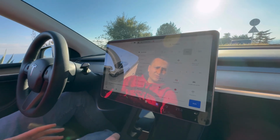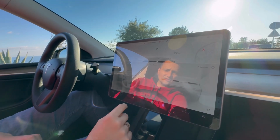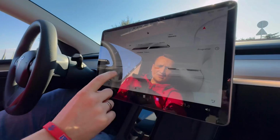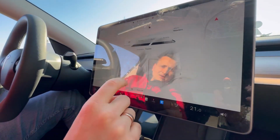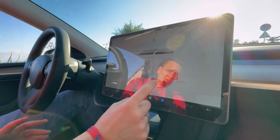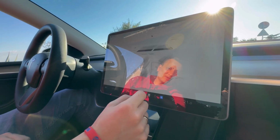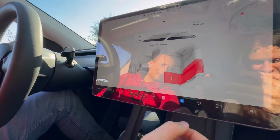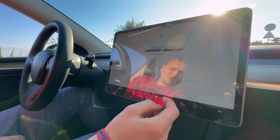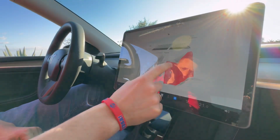When it's very cold outside, we have the option to make our seats warmer. You can pick, for example, the back seats, and you have three options: super warm, a regular warm, or very light warm, or even disconnected, for all the passengers in the back.